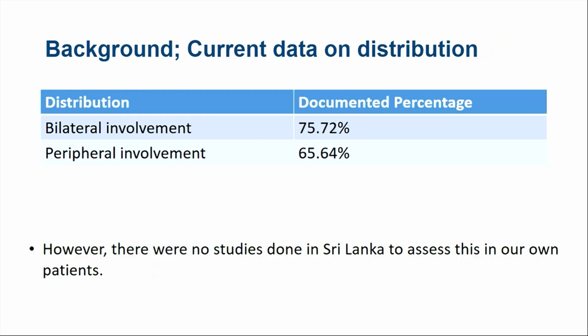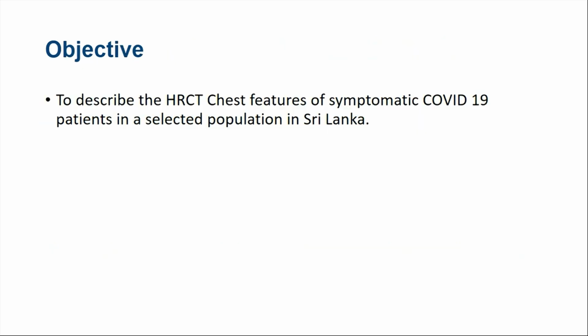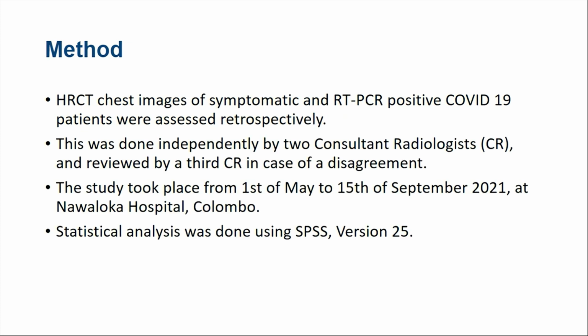The distribution was mainly bilateral, seen in 75%, and peripheral involvement was more common, seen in around 66%. However, there were no studies done in Sri Lanka to assess HRCT features in COVID patients in our own population. So our objective was to describe the HRCT features of symptomatic COVID-19 patients in a selected population in Sri Lanka.